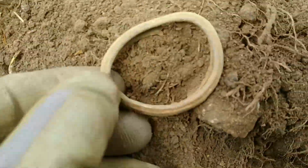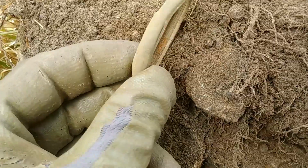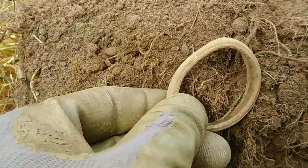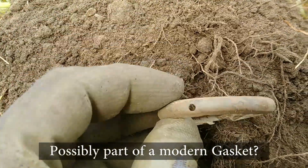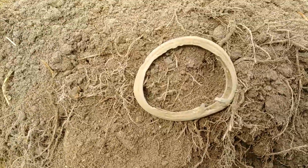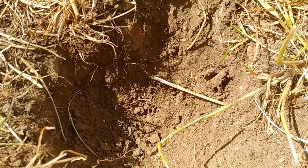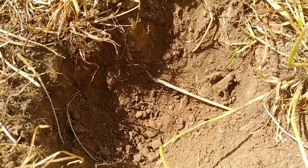Oh, this gave a blinding signal, about 30ish I think it was. Looks like a little copper alloy, a brass ring of some kind. I don't suppose it's very old. It's got a hole in one end. Okay, not sure what that is. I'm getting lots of quite rubbishy signals. I suppose you'd expect that if there used to be a quarry here at some point. It's obviously been filled in.